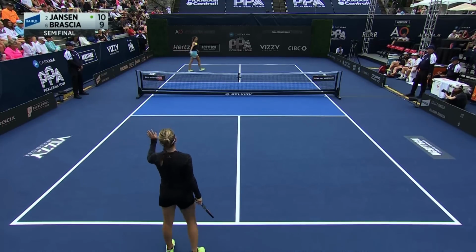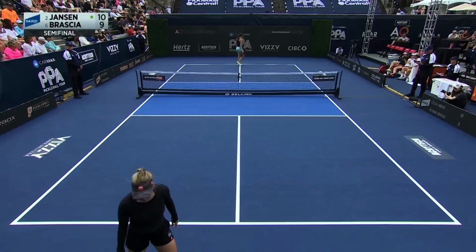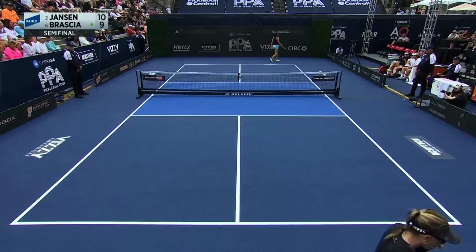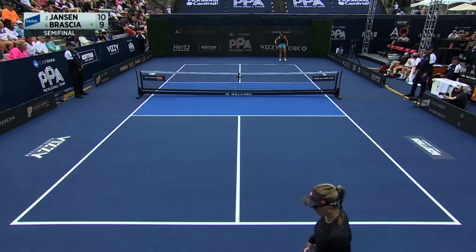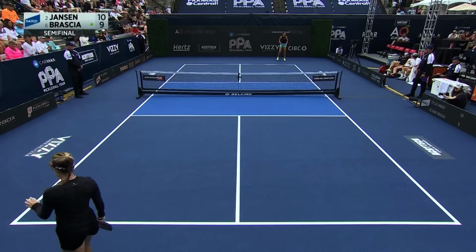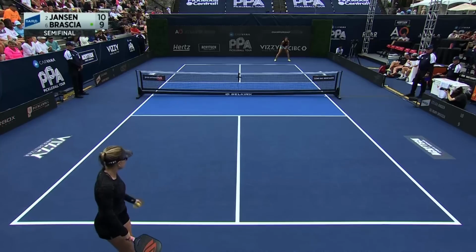That ball was good. It was a little tough to tell. So another side out for Mary Brascia. Yeah, it looked like Jansen put the finger up to say out, and then she looked at it and was like, well, good. I think that did catch the court. Amazing shot with her back against the wall from Brascia. 9-10.